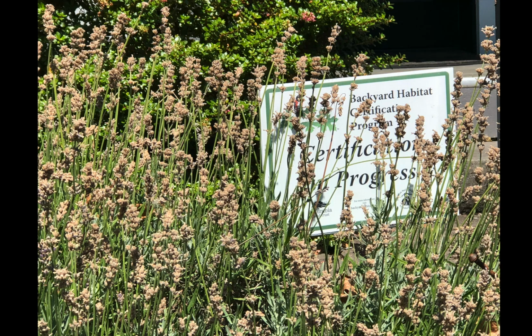I also noticed that this house is working on becoming backyard habitat certified through the local Audubon Society and partner programs, which is a really cool thing to do. You get a really cool sign when you become wildlife habitat certified. You may want to consider it for your yard.